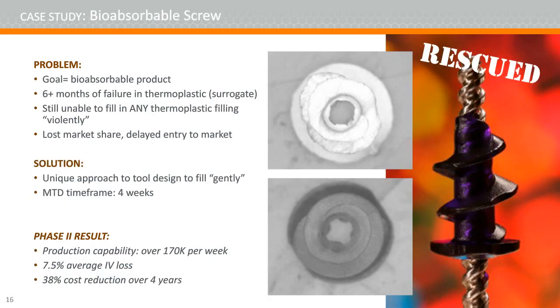The next case study began with our client's desire to create a bioabsorbable part. The way they approached the challenge was sensible. Before they invested in molding a biomaterial, they wanted to find a reasonable thermoplastic surrogate material that could tell them whether or not they could have a likelihood for success with a bioabsorbable.